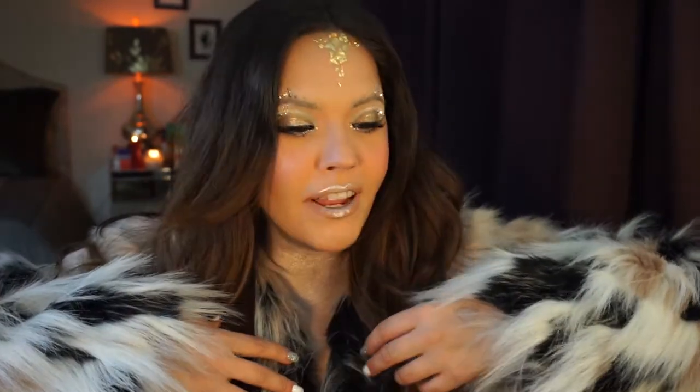Here it is, the final look. I am wearing a very extravagant faux fur coat. This coat, let me tell you, it gets so much attention. It's very extra. And people are like, what is this? And I'm like, it's faux. Further goes to show that there is no need to wear animal fur. The new plastic fiber technology takes faux fur coats to another level.